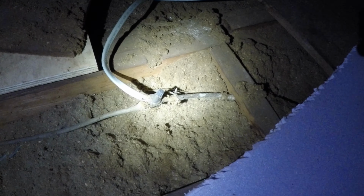And I'll just show you up here. We've got one of these deals. Someone tapped into this wire, made a junction. I'm just gonna take it apart and put it in a junction box, probably right over here.